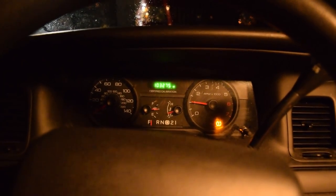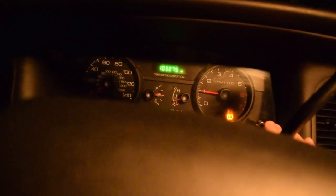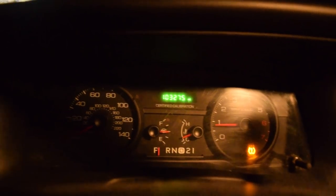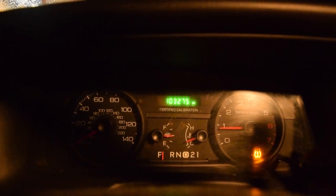Beautiful. So, yep, as you guys can see, a little bit of life left in that battery. Cranks the car just fine. And if we check out the miles we have on here, that's 103,275 miles. And I didn't know the hours going into this. It was not listed on the Govdeals listing for this vehicle.